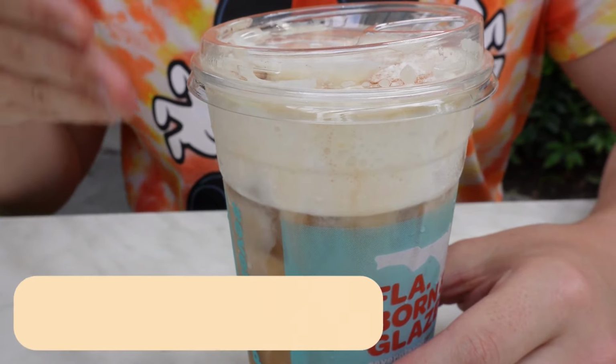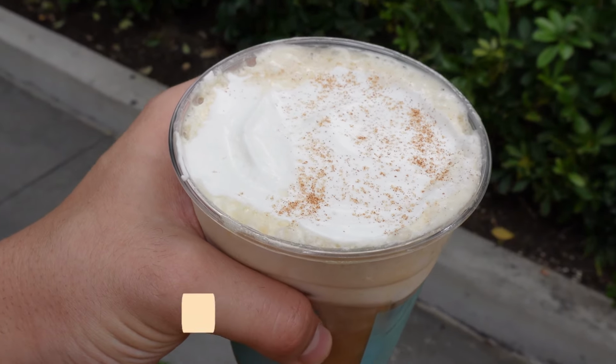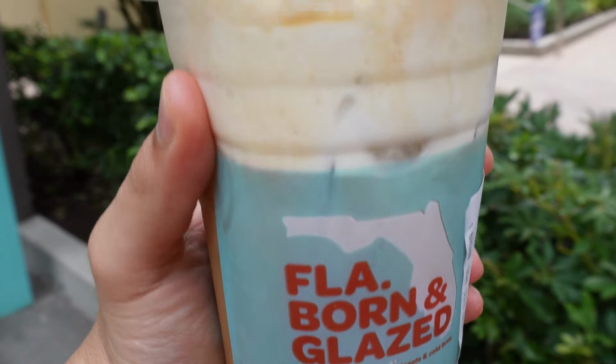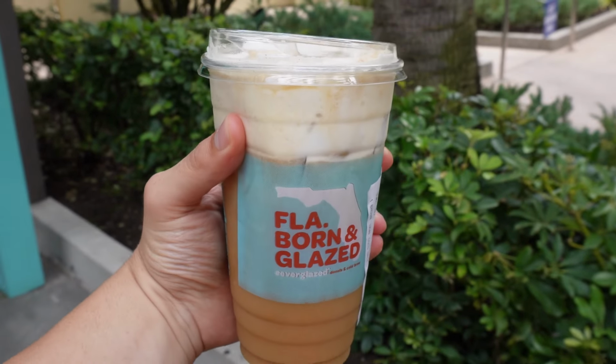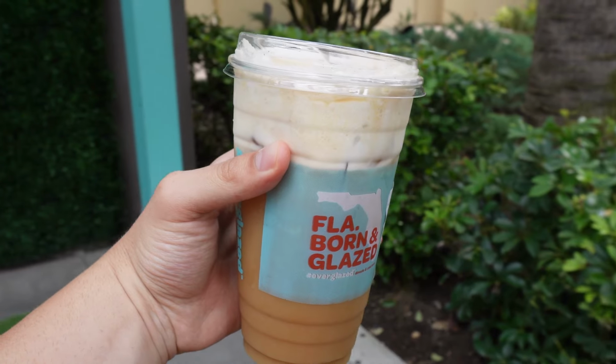All right, so this is brown sugar, as you can see on top. Is that sweet cream? No, that's cold foam. And this has white chocolate and it's made with oat milk, whereas mine was made with sweet cream. I'm an oat milk type of guy. I love the creaminess of it. I also stay away from dairy, although I'm about to have a lot of ice cream on this crawl. Oh, I love that foam.